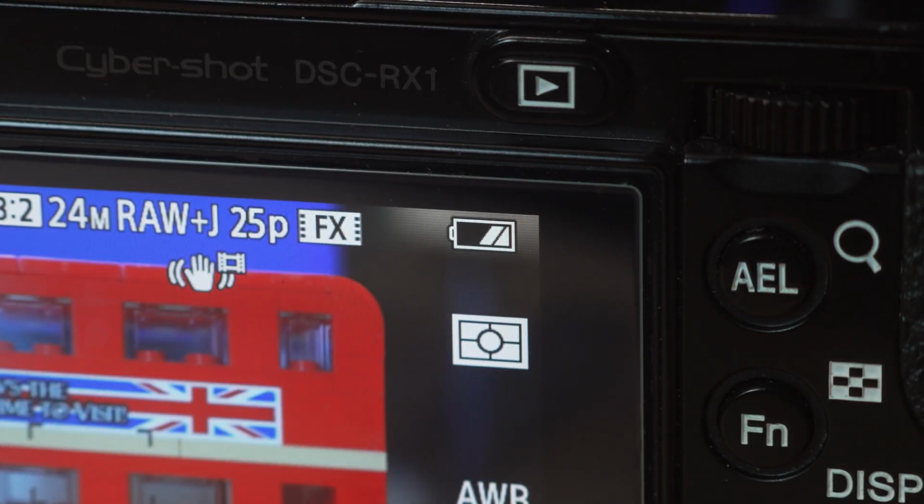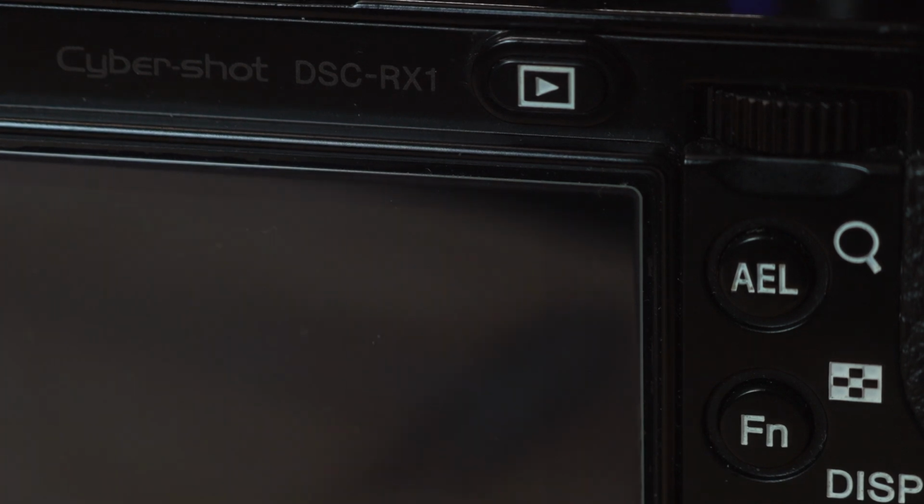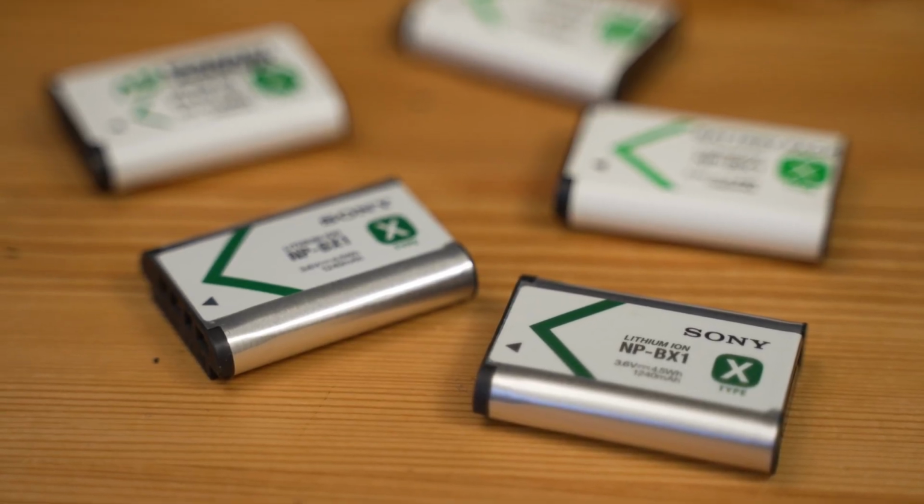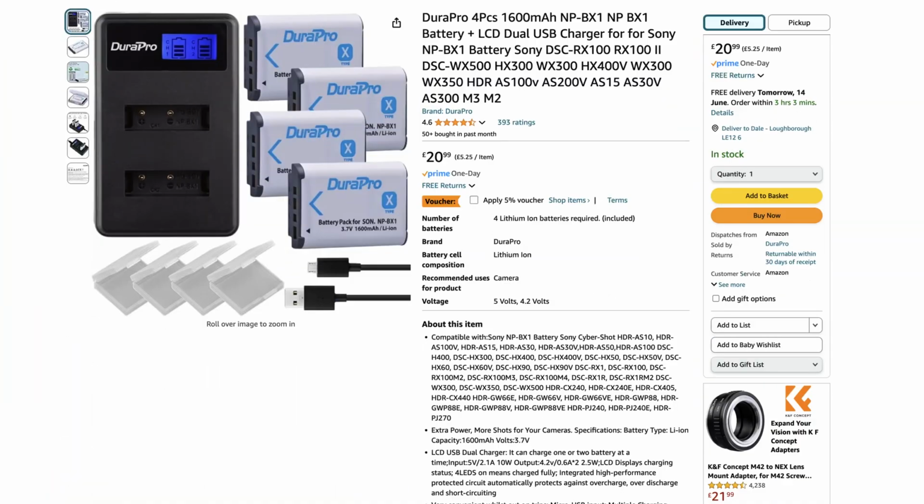Despite me absolutely loving that lens cap, there is one thing it didn't distract me from, and that's the battery life, which is average to poor. It's only rated at 220 shots, and I would say it's probably less than that, and it uses the Sony NP-BX1 battery. The good thing about this is that's been around for so long and is used in so many cameras and camcorders that you can get cheap third-party ones off Amazon fairly easily.